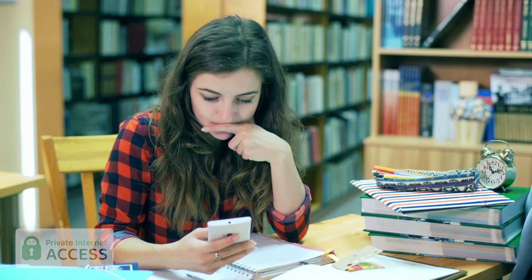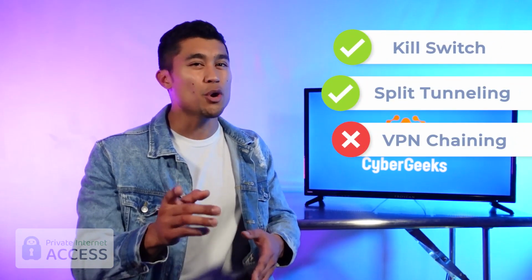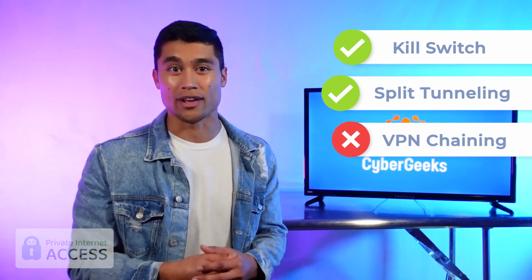For example, you can select which networks you don't trust, like the library on your campus, and the app will automatically turn on a VPN when you connect to that network. There's also nice little notifications options, so you can choose whether you want your smartphone to vibrate once or send a notification after you connect to a VPN server. Features-wise, PIA also has an automatic kill switch and split tunneling, but no VPN chaining, so you don't get that double encryption that you get with Nord.